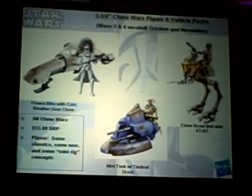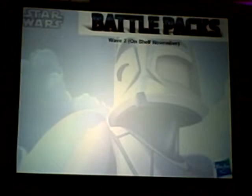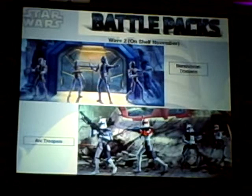Andrew and I split the design work on these new vehicles, and I think you'll like them a lot. So you'll see those around Toy Fair. I wish we could show you them today, but they're going to be a little bit later in spring, but very exciting things coming. Battle packs. Andrew, do you want to talk about these two battle packs?